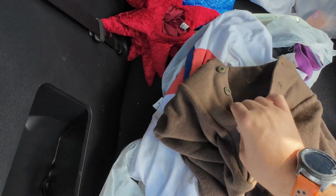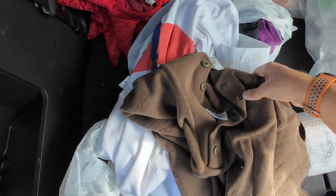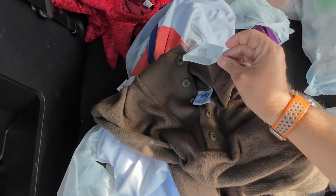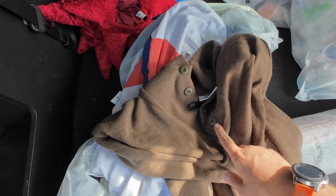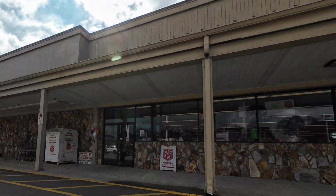And as I was walking out, I found 2 of these military wool sweaters. I don't normally pick these up because they are slow sellers, but this one's new with tags. Only $4.75. I think I can get $30, $35 for it eventually. It may help that cold weather is coming. But I'm going to walk back into the boutique now and see what else I can find. Unfortunately, didn't find anything in the boutique, but at the Salvation Army now.